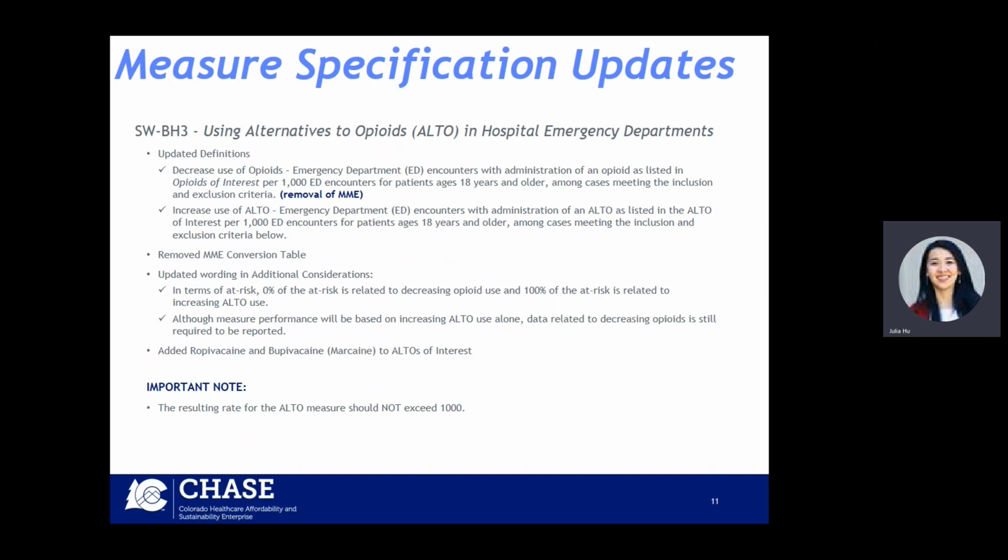SWBH3, using alternatives to opioids or the ALTO measure in hospital emergency departments. So this is going to be the measure with the biggest updates this round. Through many conversations, the department has come to recognize the difficulty that hospitals were having around the MME conversion tables. So these were completely removed from the measure.